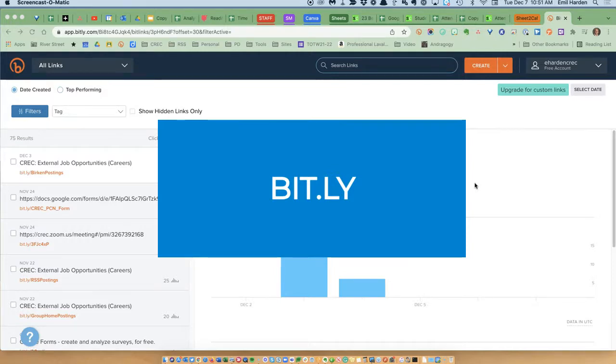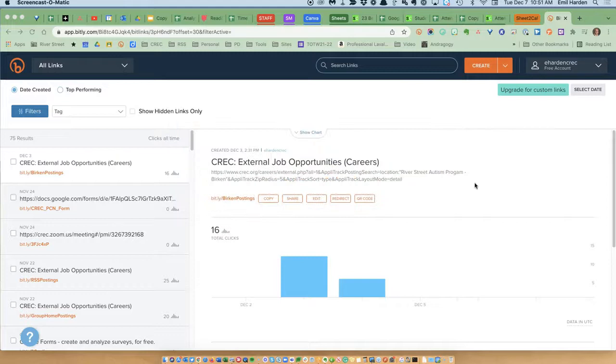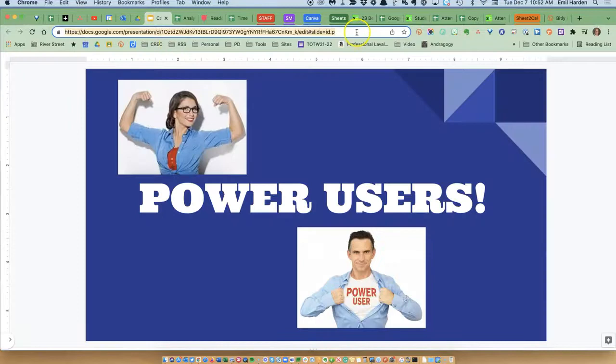Not everyone will need this, but if you have to create and share a lot of links with other staff or with families or with LEAs, this can be a nice feature for you. This lets you take one of those long URLs that are meaningless pieces of code and turn it into something so that someone clicking on it knows what they're clicking on. For example, if I take our logo slide here and I've got that long URL at the top, if I copy that and send that to you, you don't know what you're clicking on really.